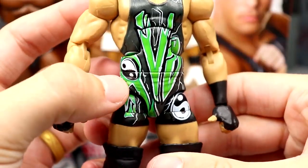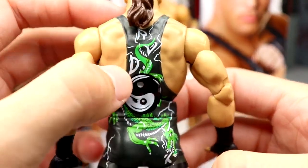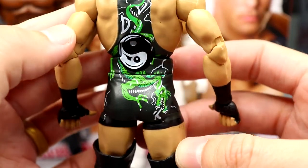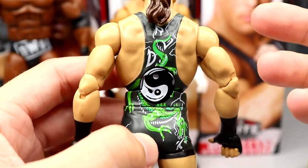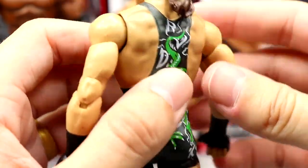But RVD in green, you do get your yin-yang symbols, and going back on the back, RVD, drag. I mean, he had some of the best gears ever. I remember being upset as a kid because Jakks never gave us all the different gears, and I always wanted them as a kid. So now, I want Mattel to do the same thing.